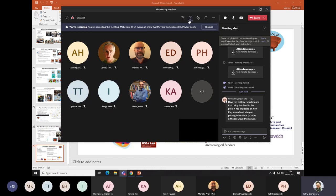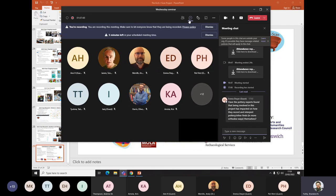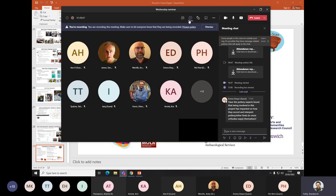Okay, and we also have a question from Emma online, who asks, have the pottery experts found that being involved in this project has an impact on how they record and interpret pottery themselves? They're doing that at the moment, actually. This is another side of it, where we're looking at how they look at it. We are comparing how they do it. Have we had any results back yet, Dan? We have from David, about them looking at the photos. So that's one aspect of it, but the other aspect is that we will probably at some point get together and do a paper about that.